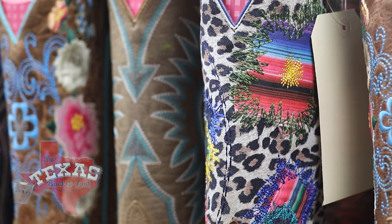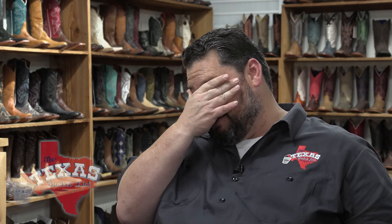The fun thing is, it's kind of like lingerie. Only you know it's there, and so you can do fun things underneath, and save it for the husband and wife combination. So you make those boot tops kind of pretty and sexy and fun. That is amazing. I've never heard boots compared to lingerie, but that has just made my day.